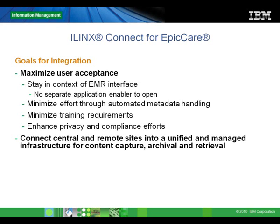If they want to look at notes from another doctor or facility, all they have to do is perform a quick search in Epic and it queries the backend document management system. They can retrieve documents seamlessly because it's powered by ILINX.